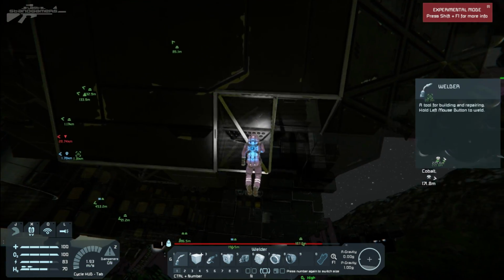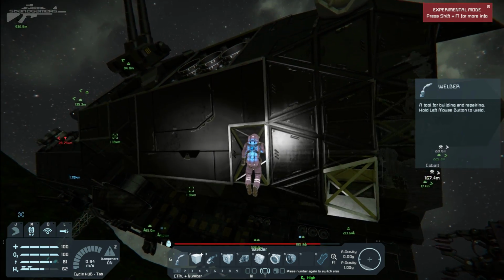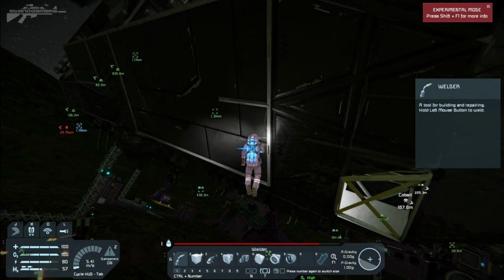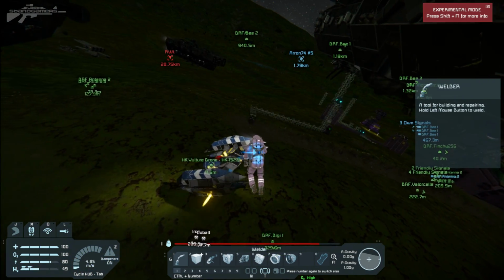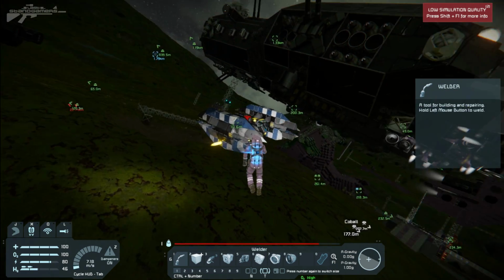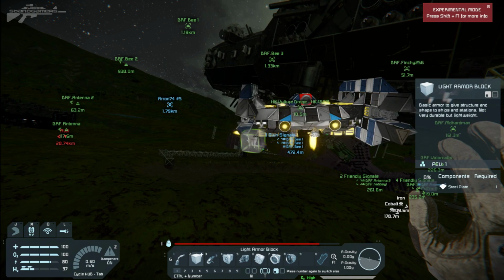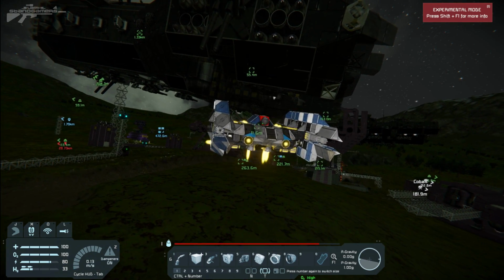Oh god. Oh well. Let me put my mole mining hat back on. Yes, I will worship the rocks. Oh, have you got my bucket and spade and the hand grenade? HK Vulture going? HK Vulture Droid's online. Is it actually armed with anything of use? Okay.